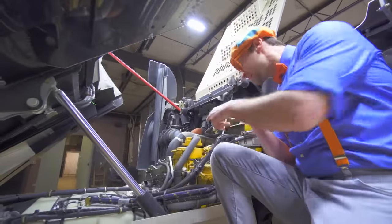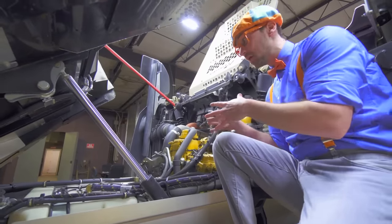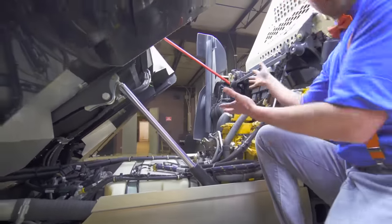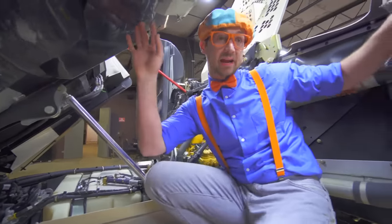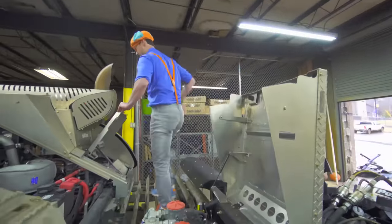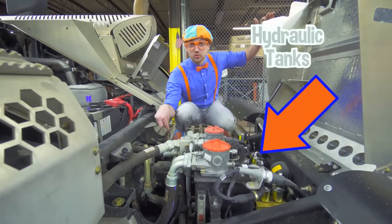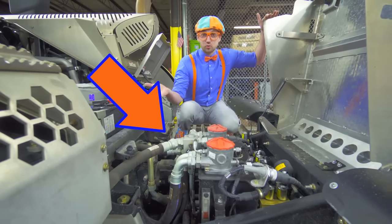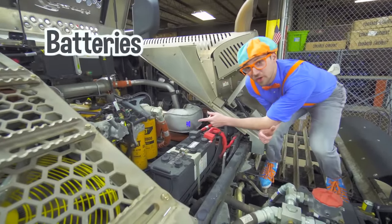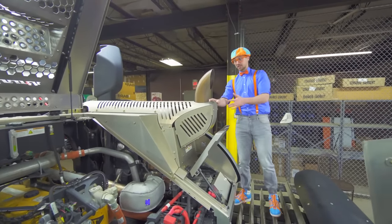Whoa, you see this? This is the engine of the groomer. Whoa, this is where all of its power gets produced from. Oh, and see this? This is the fuel tank. This is where all the diesel goes to fuel the engine. And let me show you the back. Whoa, you see the back? This is the hydraulic tanks. This is the hydraulic pumps. And all of these tubes are hydraulic tubes. Oh, look. Wow. We have some batteries, some oil filters, fuel filters, and you can't forget about, yeah, the exhaust!